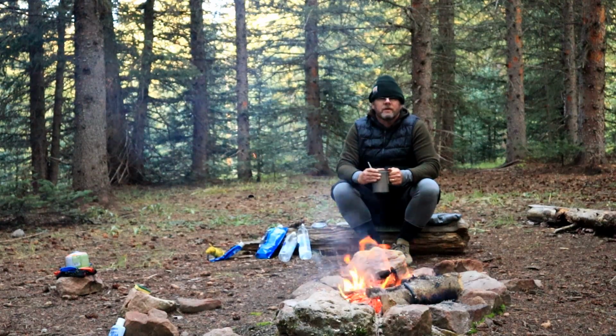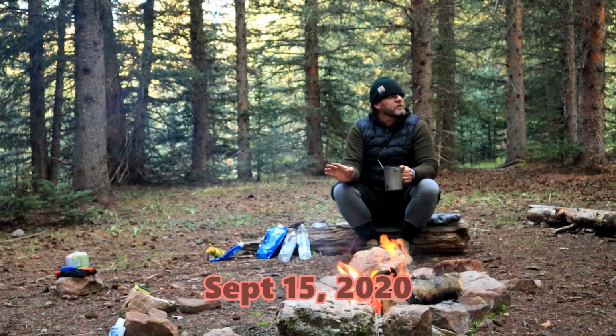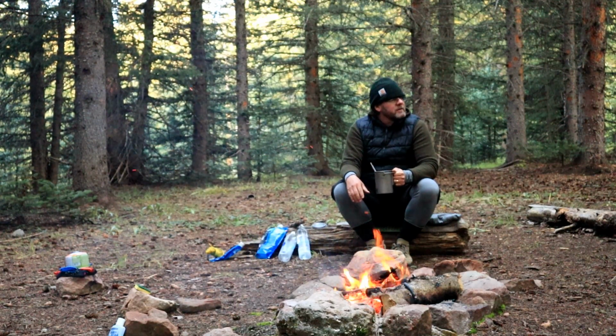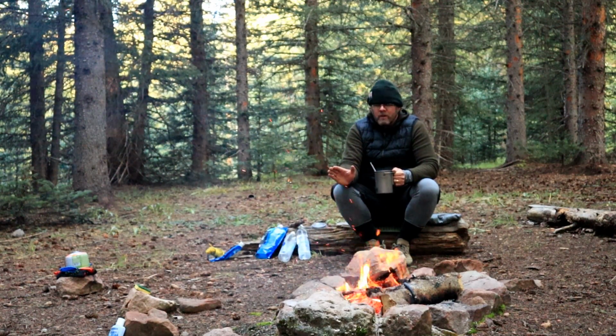Good morning, everybody. It is now day 5. There was no views or lakes or anything to go sit and eat by and drink coffee by this morning, so I just built a fire. And it was freezing cold anyway. It did leave a nice frost in the meadow, I'll put it that way.